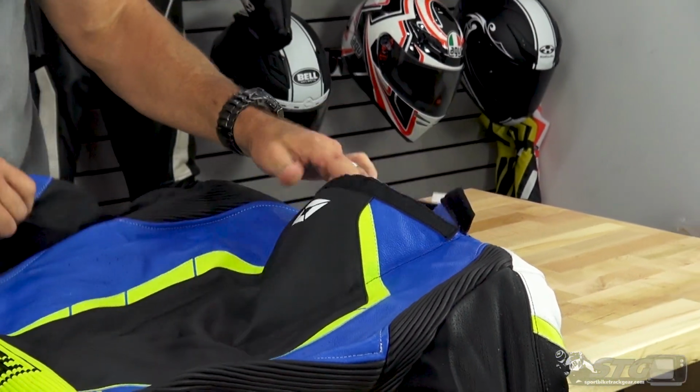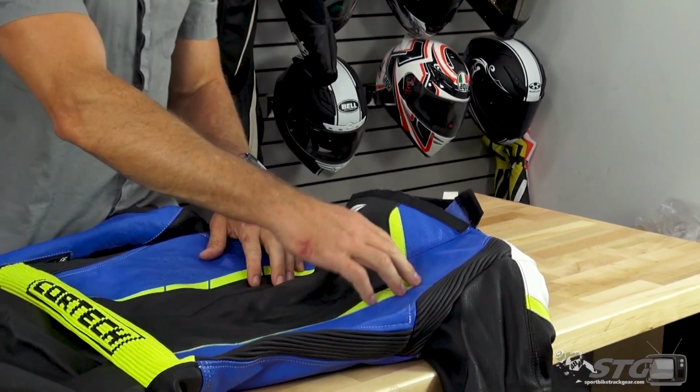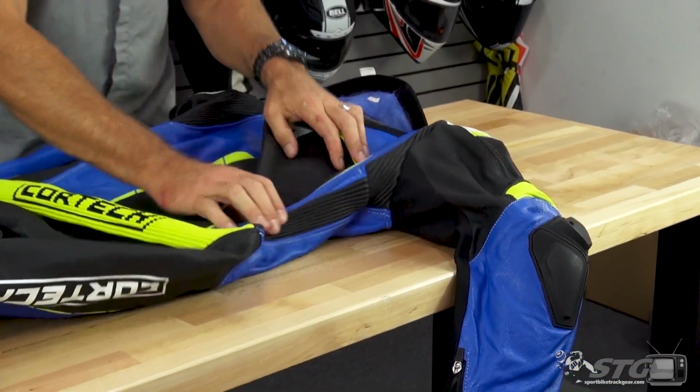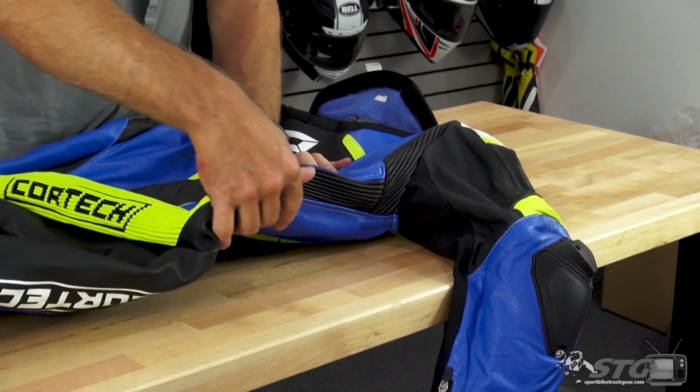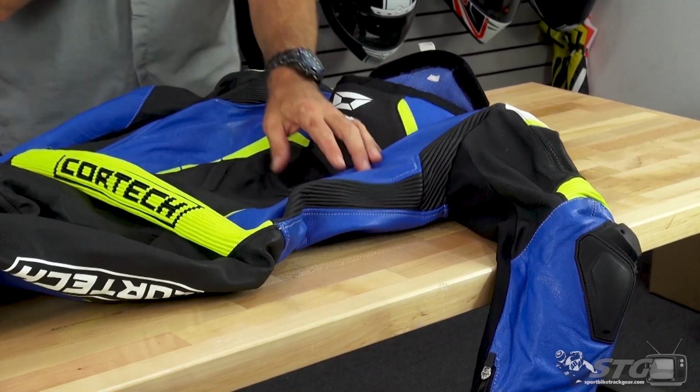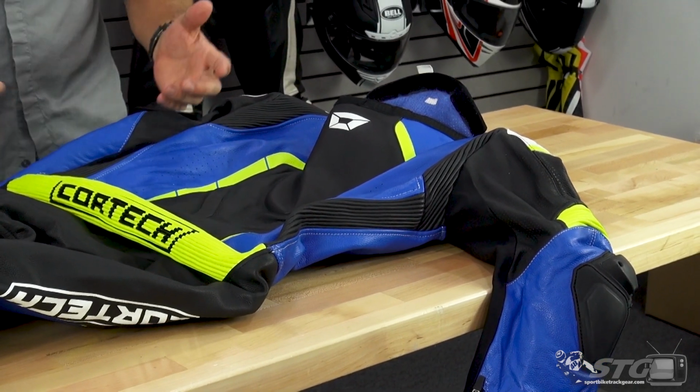Bam, just like that. Large panel of leather here, segmented perforation over here. We've got motion panels done in leather in the shoulder blade area, and then motion panels that are done in leather down the sides of the suit. That allows the suit to really fit a lot of different body types.